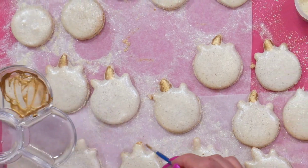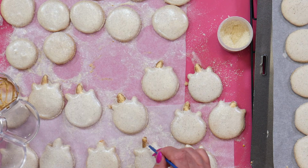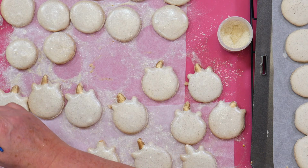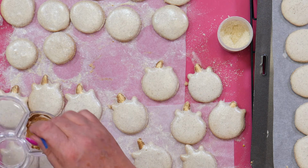So we'll just paint the horns up. That one's a broken one. Yeah, so she's struggling with both. Right. Yeah, as Carol said, drop us a message and she will get back to you, but you're probably adding too much liquid.